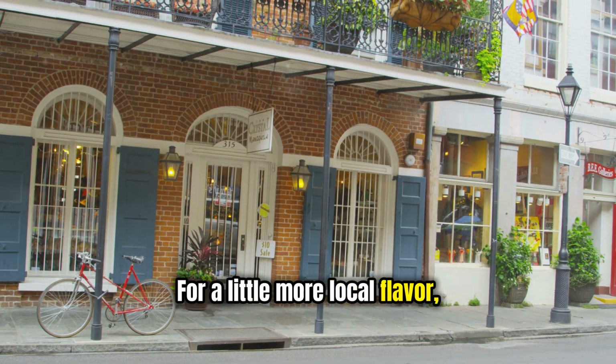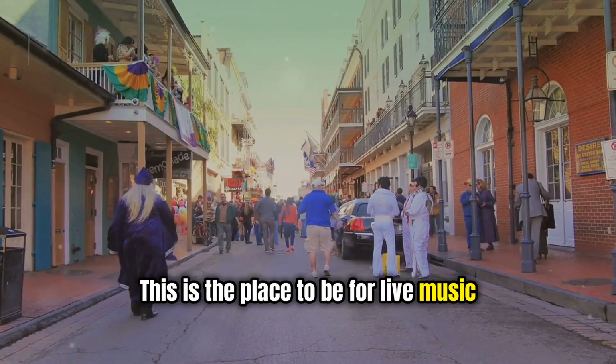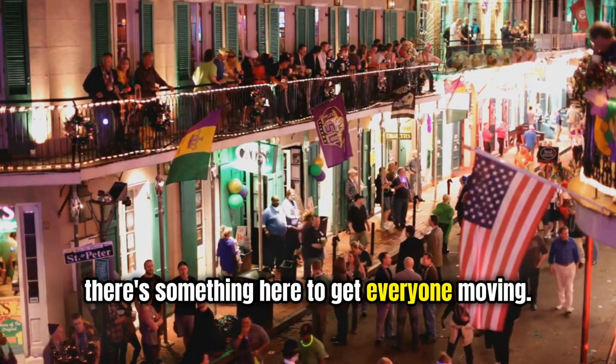For a little more local flavor, don't miss Frenchman Street. This is the place to be for live music that truly captures the spirit of New Orleans. From jazz to blues to funk, there's something here to get everyone moving.